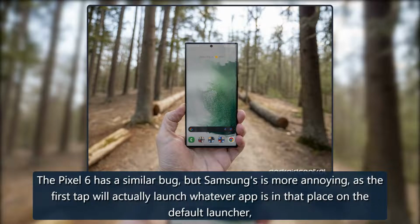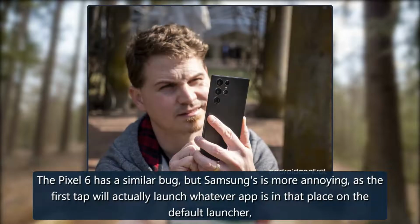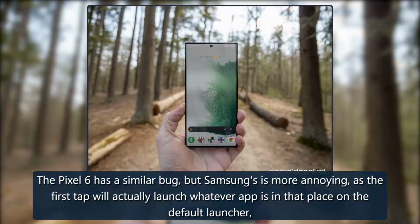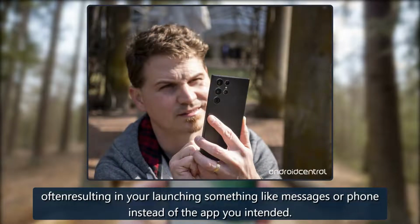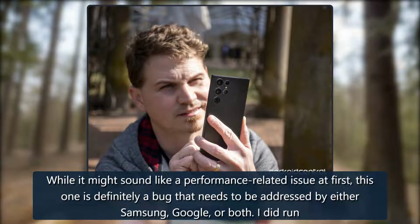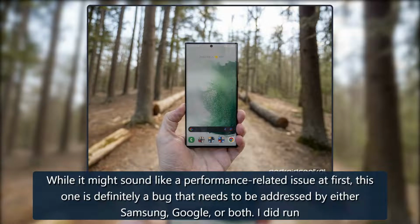The Pixel 6 has a similar bug, but Samsung's is more annoying, as the first tap will actually launch whatever app is in that place on the default launcher, often resulting in your launching something like Messages or Phone instead of the app you intended. While it might sound like a performance-related issue at first, this one is definitely a bug that needs to be addressed by either Samsung, Google, or both.